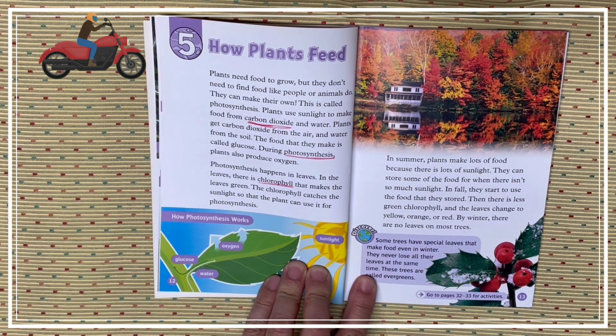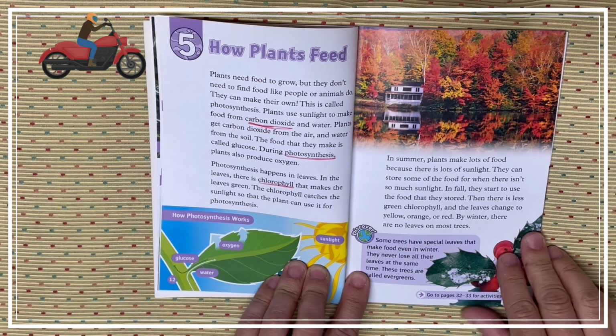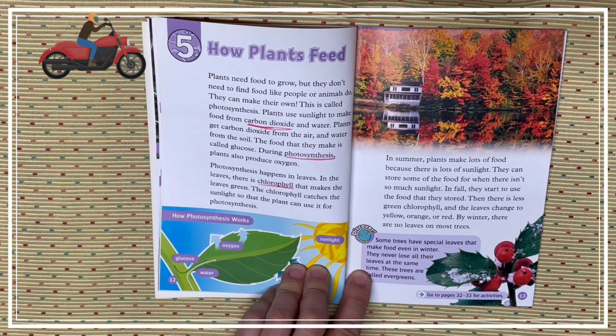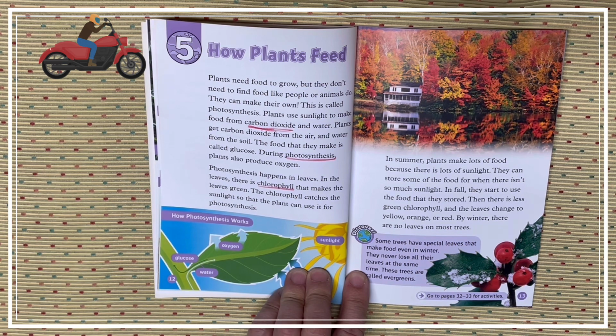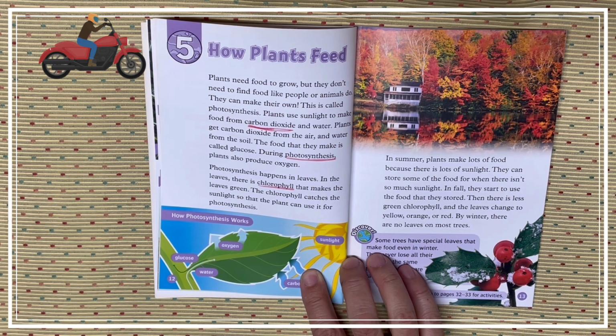Chapter 5. How plants feed. Plants need food to grow, but they don't need to find food like people or animals do. They can make their own. This is called photosynthesis. Plants use sunlight to make food from carbon dioxide and water. Plants get carbon dioxide from the air and water from the soil. The food that they make is called glucose. During photosynthesis, plants also produce oxygen.